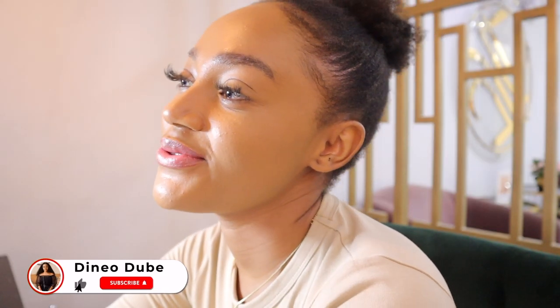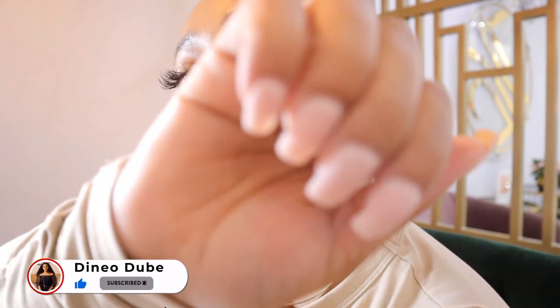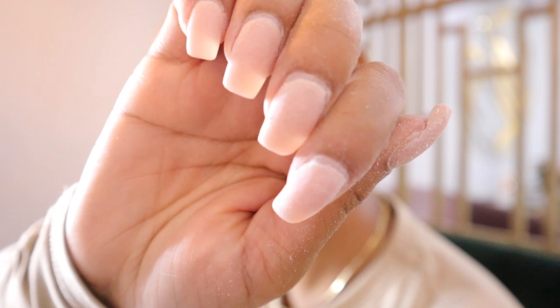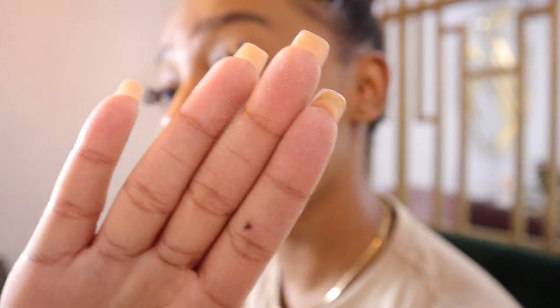Yes, can I please have cheese? Okay. This is how the nails look when they're filed down. This pink is actually very, very pretty. And these are my real nails, by the way. Don't play with it.